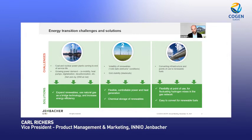Now, today, we have the chemically stored energy mainly in fossil fuels. That obviously needs to change in the future, making chemically stored energy renewable. One of the key solutions here being hydrogen. And that makes us look at the third challenge.